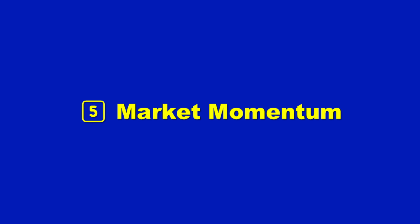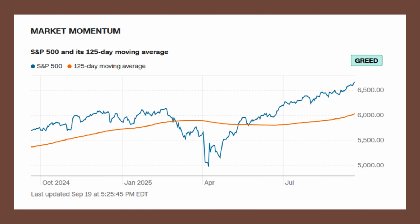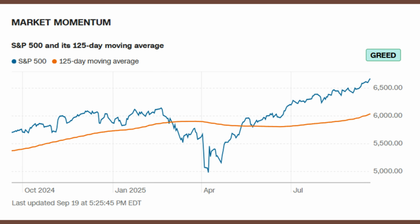Market momentum. Momentum continues to be strong. The S&P 500 is trading well above its 125-day moving average, which confirms that the long-term uptrend is still intact. So both momentum and trend are in favor of bulls.